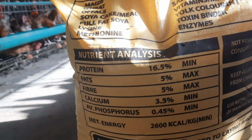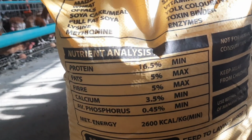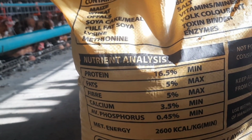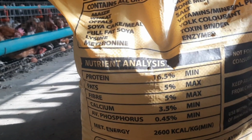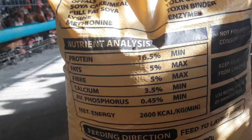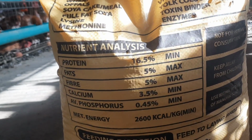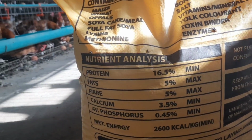Layer birds need calcium. They need a lot of calcium. They need it for their egg formation, eggshell formation. So the minimum in your layer feed should be 3.5%. Then we have phosphorus here, which is 0.45% minimum. We have the energy at 2,600 kcal per kg minimum. So this is also the nutrient analysis.